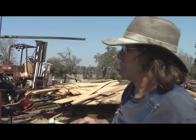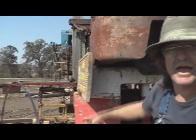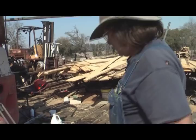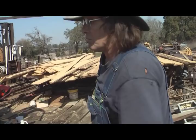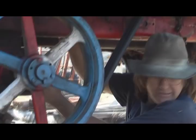What we're going to do now is we're going to loosen this adjuster. We're going to take this 18-foot blade off and change to the 22. So I'll just start doing it, and you can, like I said, be careful where you walk, and we'll change this blade out and get the show on the road. Right on over here if you want to, Mark. Yeah, I got a good shot right here.